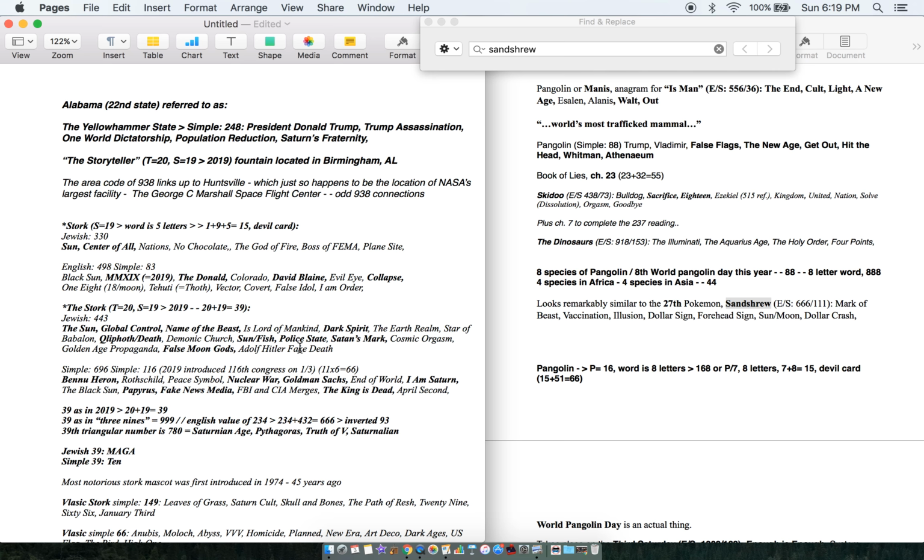Again, these references to global control, the Qliphoth, the sun, and the fish. Again, the fish connected to the Death Tarot card and the Path of None. Of course, the sun, right, where we're talking here. But what I would really want you to tune into is this simple value for the Stork, because it does have the same numbers as Binu Heron. Again, what the Egyptian deity is said to be based off of, and what is said to be connected to the origin of the phoenix.